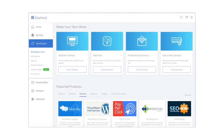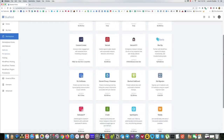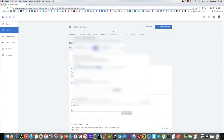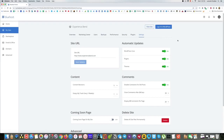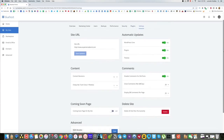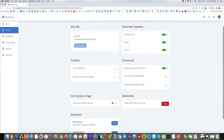Basically, Bluehost makes it simple and easy to add any additional apps and plugins, which gives your site more features and can help to improve the experience of visitors to your website. In the performance page, you can change the cache settings, which basically allows you to delete the data stored on your website so that it loads faster. And then the settings page gives you an overview of any updates that have happened or are yet to happen. You can also manage content, such as your blogs. For example, you can moderate comments you've received on your blog pages rather than having to log into each of your sites individually.